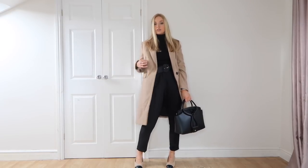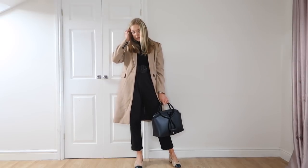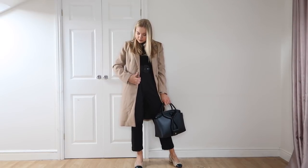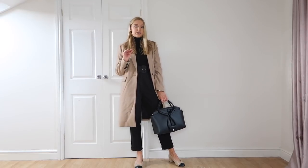So a really easy way to style this up is by adding a small chunky heel and bag and beige coat. I think these colours together, black and sort of, what colour would you call this? Maybe it's a very warm beige, look really expensive together, and I think that's what you need to look for in workwear, is something that looks expensive even though it might not be.